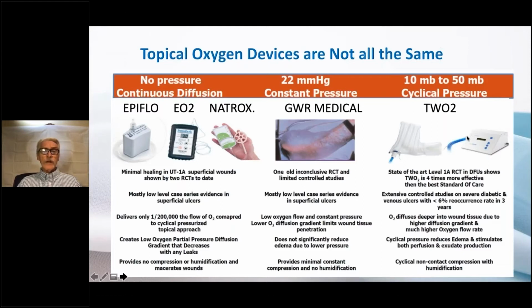We have to recognize that topical oxygen devices are not all the same. There are different types of devices. There is the non-pressurized continuous diffusion of oxygen, as we can see in the panel on the left, some with negative results, some with mildly effective results, as we'll see, some with trials still ongoing. You have the low constant pressure device here, which most of us haven't really seen, but they have undergone some animal studies in the past. So this is available as well. And then we have the cyclical pressurized topical oxygen therapy, which is one that we've studied and we'll talk about more. And this cycles oxygen from 10 millibars up to 50 millibars throughout the course of a 90-minute therapy.